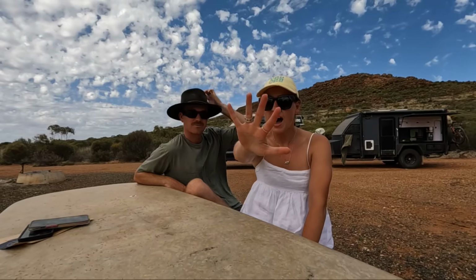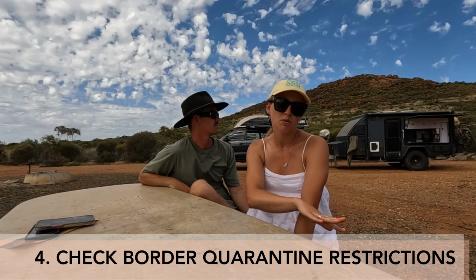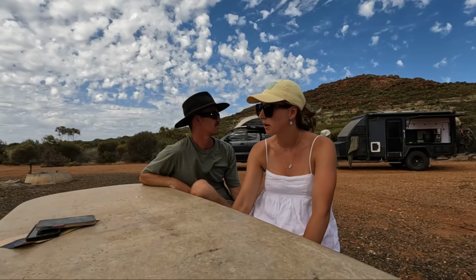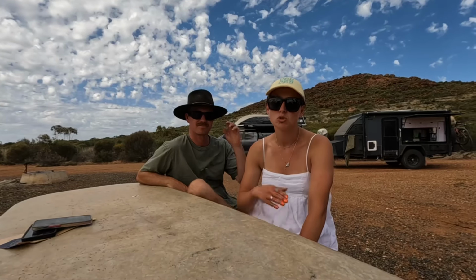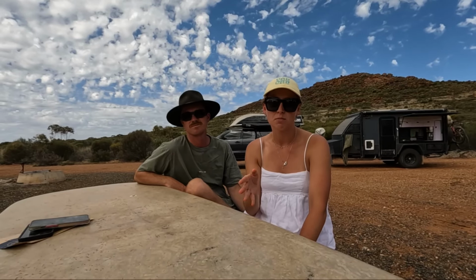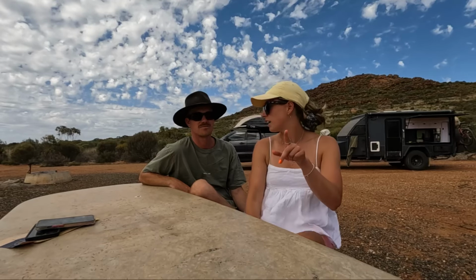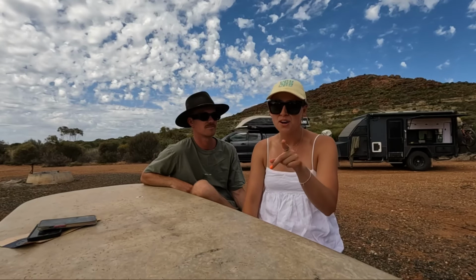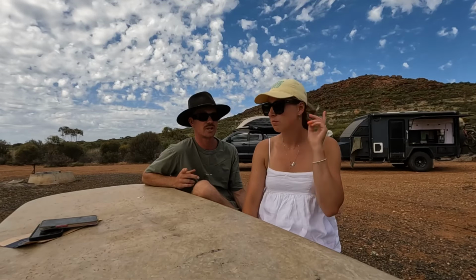Tip number 5, what can and can't you bring into WA coming from South Australia, because that's the direction we've come from. The fruit and veg rules are very strict and specific. We heard a story about someone bringing in a tomato by accident and getting fined $400. I don't know how true that is. I don't reckon that's true, but we heard it and it got us worried.